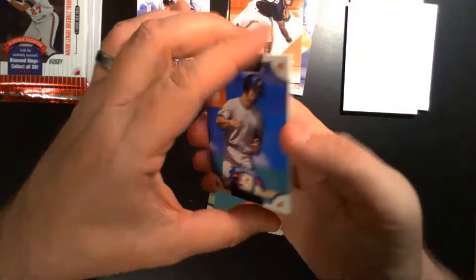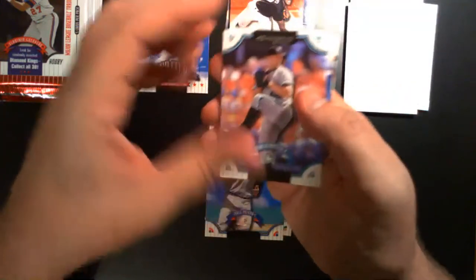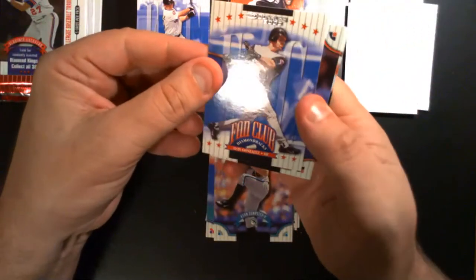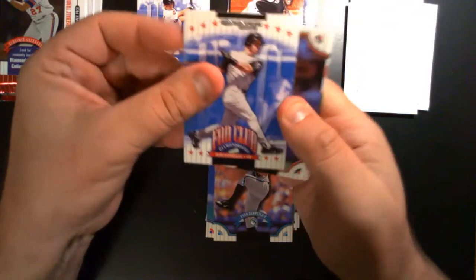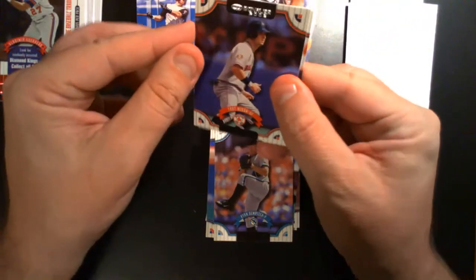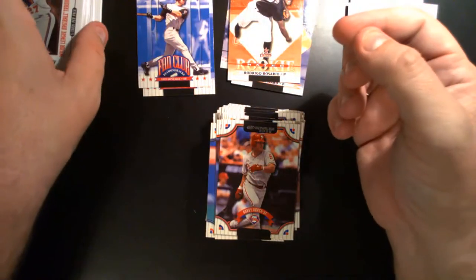Jorge Posada, Yankees. Ryan Dempster, the Fish. Say, Luis Gonzalez, fan club for the Diamondbacks, in a short print. Trot Nixon for the Red Sox. And Bobby Abreu for the Phillies.